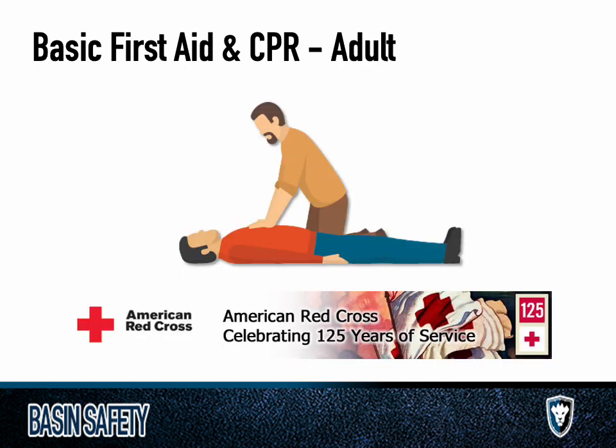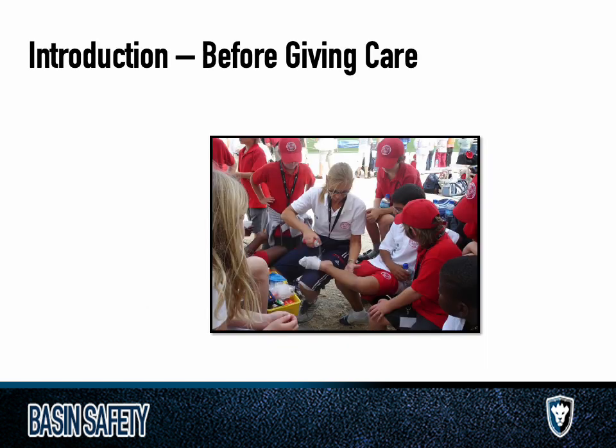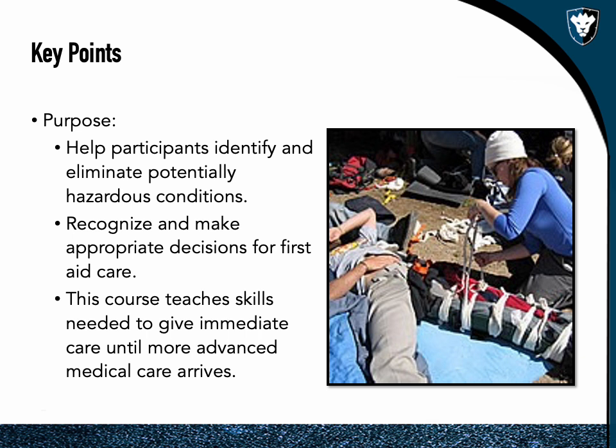So, basic first aid and CPR for adults. Introduction before giving care. Here we have the key points. So the purpose: help participants identify and eliminate potentially hazardous conditions, recognize and make appropriate decisions for first aid care. And this course will teach you skills that you need to give immediate care until more advanced medical care arrives. Again, we're not always going to be able to give top tier care, but we can give the best that we possibly have.